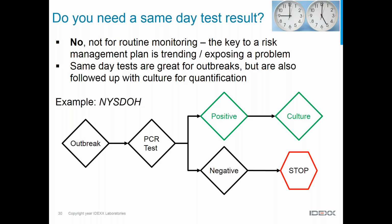If there is an outbreak that's made the news and a lot of people are sick, then I think time is definitely of the essence. Take, for example, the New York State Department of Health. The way they do it is if there's an outbreak, they'll take their samples and they'll PCR test them. PCR is typically going to be more sensitive in that it'll pick up live or dead cells. So if they have a positive, then they will go ahead and do a culture. Even if the result is positive, do a culture anyway for two reasons. One is they need to get a quantification and understand what is the real concentration of the organism in that sample.